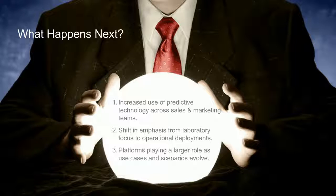And there's a shift in this emphasis from these laboratory approaches that have been around for years and years and years that have very specialized groups. And those groups are going to stay and remain specialized. They're not going away. It's just that there's a new class of predictive analytics that are coming in that is more operational in its focus.